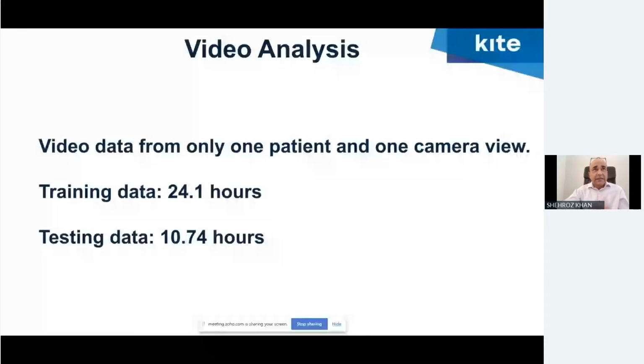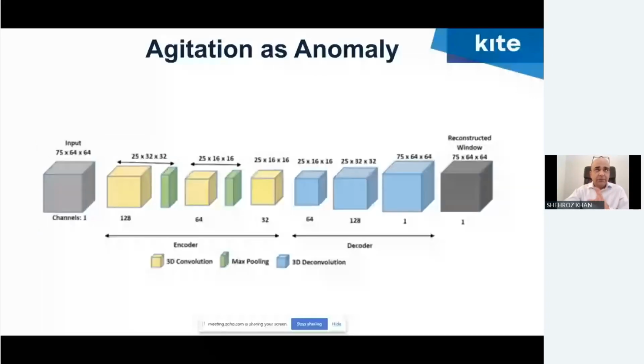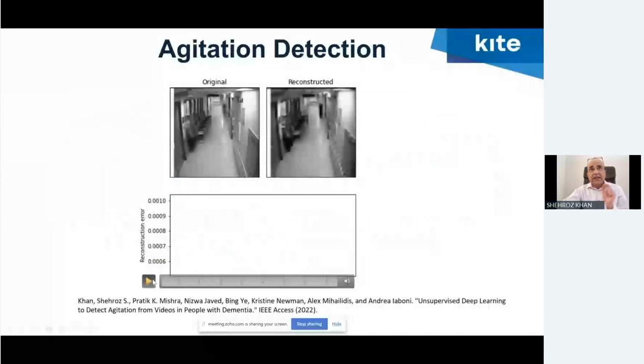So different architectures we tried, but this was the base idea, the baseline idea. I'm going to show you this video. This is an actual video, and you will see a patient coming to another resident, and they're going to kick literally and then walk away. We never showed this video to the classifier. The classifier is only trained on the normal data, and this is a test video that we showed.